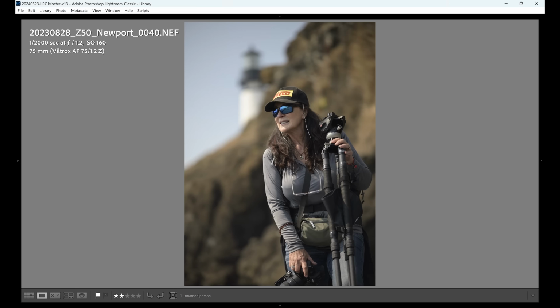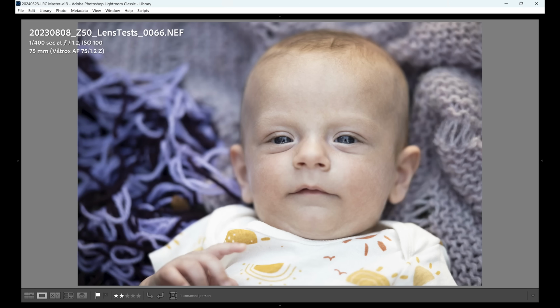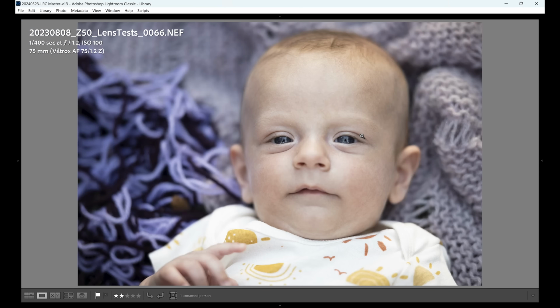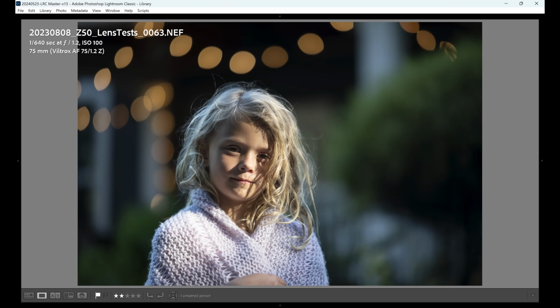But out on our Oregon Coast workshop, I was so excited about this Viltrox, I brought it on the Z50 just to kind of play around with it. My little cousin Leon, shortly after he was born, my cousin Gabby's little son, who we are so fortunate gets to hang out with us. I mean, it's just a dream portrait lens. It's like having a 135 1.2. It's quite nuts. It does a beautiful job with bokeh. It doesn't have the perfect circular balls that the Plena has, but everything else, there's nothing to complain about.